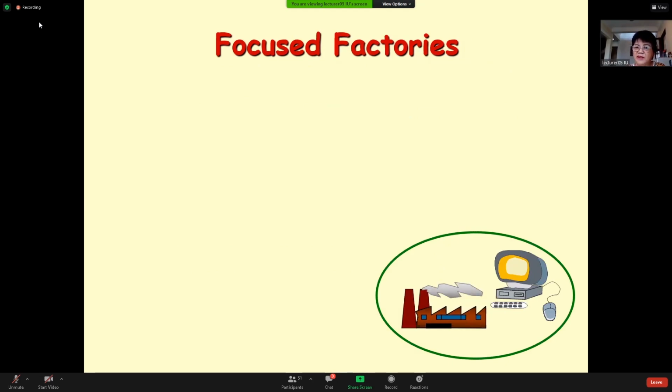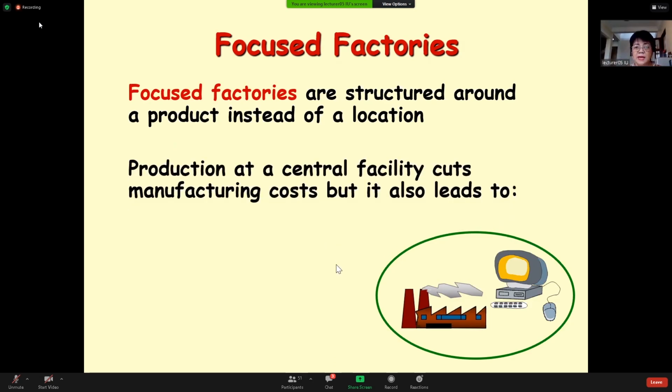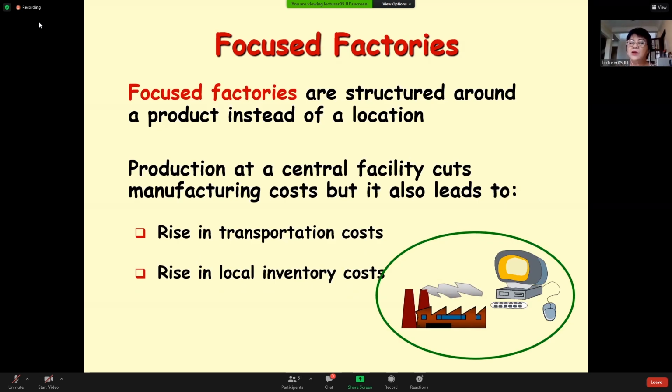What is the focus factory? Focus factories are structured around a product instead of a location. They have to structure around a product, not a location. Production at a central facility cuts manufacturing costs, but it also leads to a rise in transportation costs, a rise in local inventory costs, and increased lead time. We have to focus around the product.